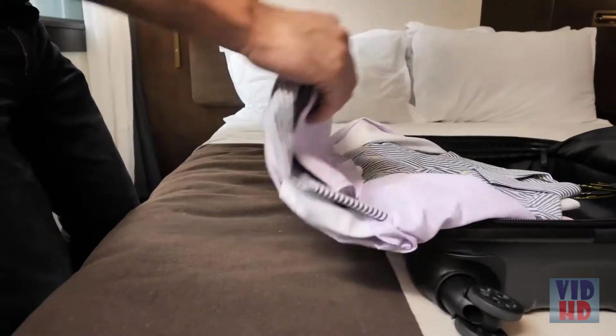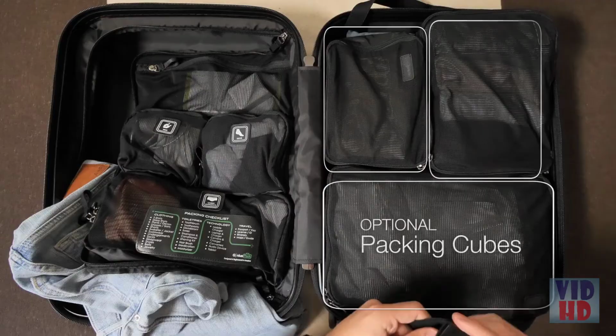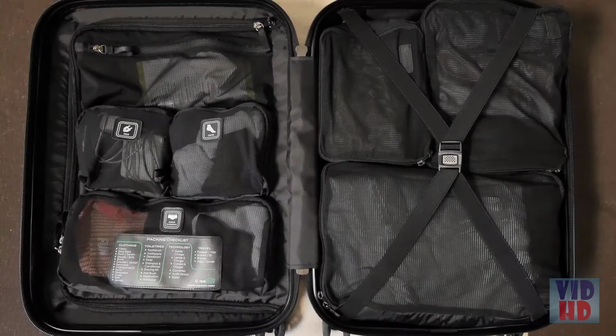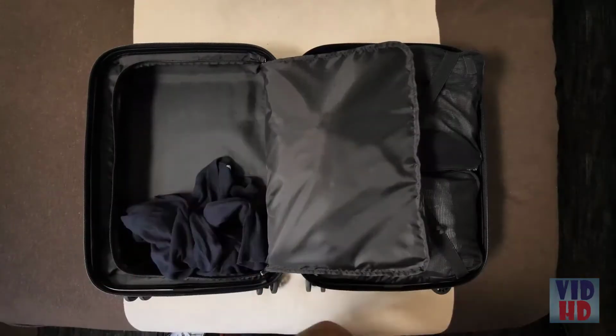There is a garment loop for hanging clothes. The rest of your clothing fits comfortably in the main cavity. These compression straps keep everything in place and minimize wrinkling. As you wear your clothes, the left side becomes a secluded laundry compartment, so your dirty clothes never touch your clean clothes.